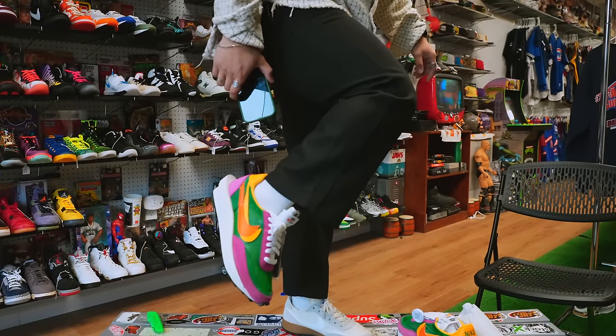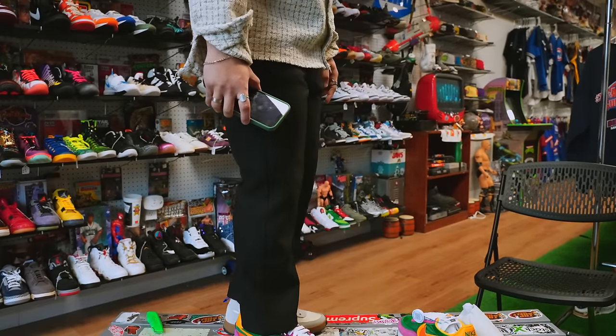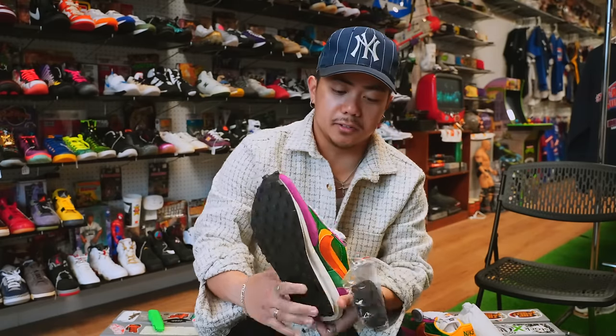Damn, super comfortable. They actually do give me a little bit of height too, I'm not even gonna lie. Boom, these are good money. But yeah, I decided to grab this shoe instead because I've been eyeing this for like years. Ever since I started working at the other store, I've been looking at this shoe.